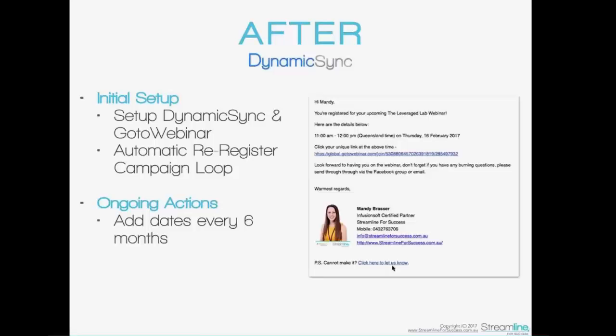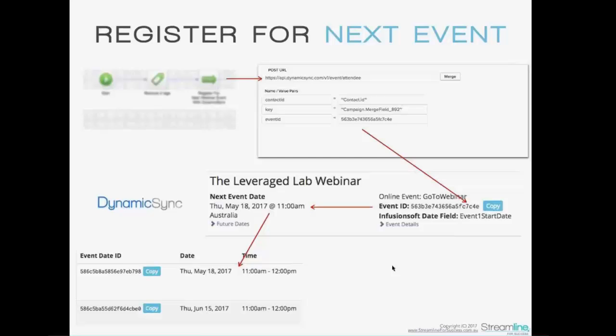So it's really, as I said, I was looking for a really efficient way of doing it, and I haven't found any other way that's been as great as this one. One of the cool features that makes this possible with Dynamic Sync is they've got an HTTP post that automatically registers someone to the next event.